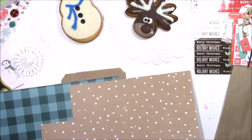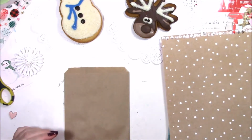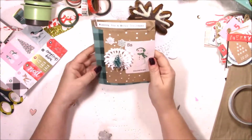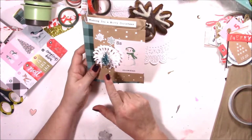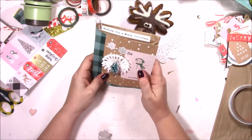And then I'll come back, show you how that looks, and we'll finish decorating the front. Okay, so there's bag number 1 done. I decorated the front with the pattern paper. I added the medallion, and I found this little Christmas tree in my stash, and I decided to add it to the front to bring in more green.